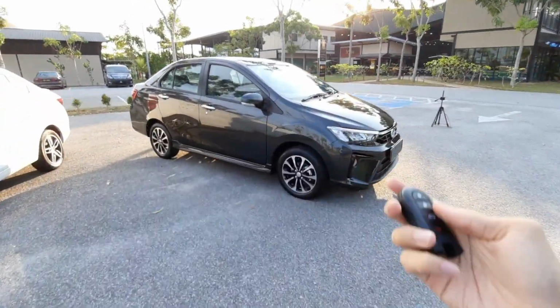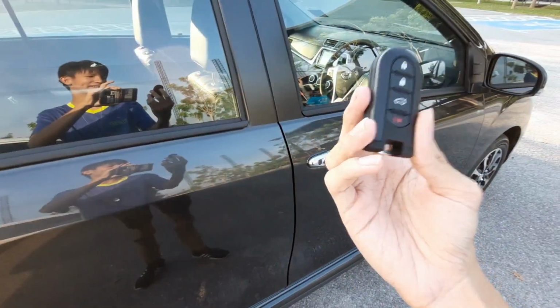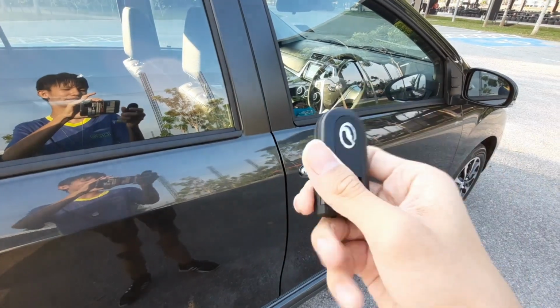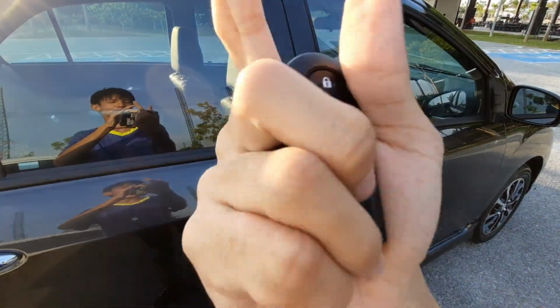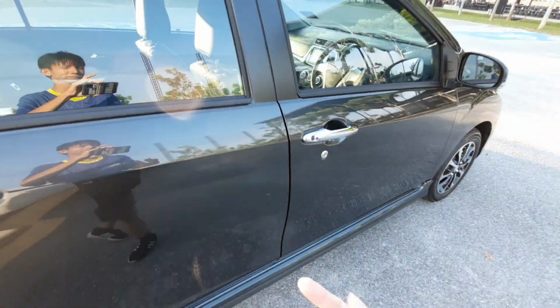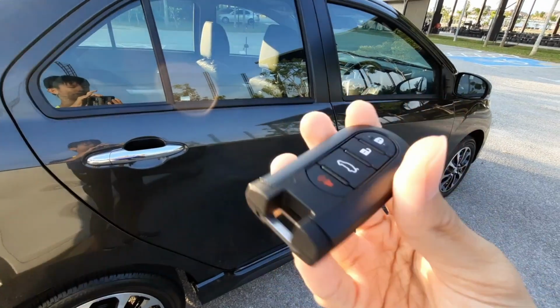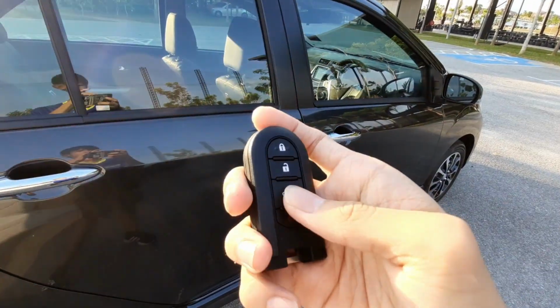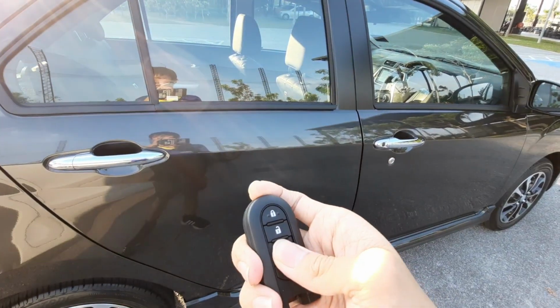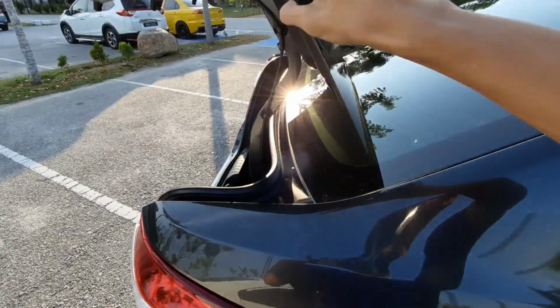Okay, now let's check out the interior of the Perodua Bezza Advance. As I mentioned, it does come with keyless entry. So here's the smart key of the Perodua Bezza. It's the same key fob as you find in the Perodua Aruz, the Perodua Axia, the Perodua Myvi, and I think the upcoming Perodua Ativa still uses the same key fob. Pretty JDM key fob design: lock, unlock, boot release, and the panic button. So you press for a couple of seconds to open up the boot.